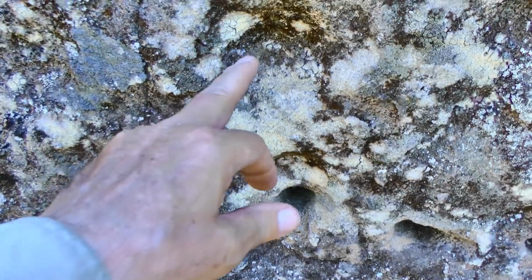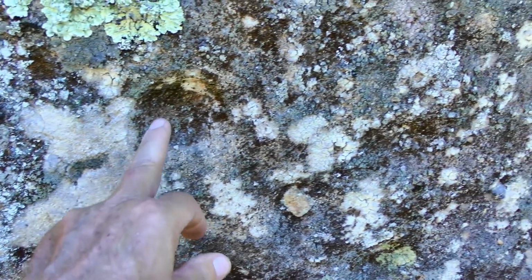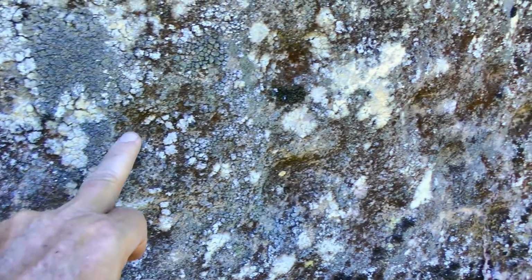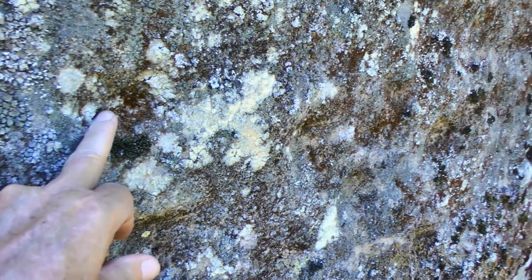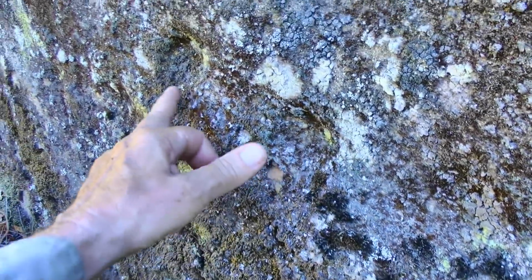And there seems to be a pattern. In other words, this doesn't appear to be random. Look at this here. There's one right here. There's another one here. Okay, you're seeing the pattern. There's another one here. Okay, there's a degraded one over here. Another one over here. Another one over here. And let me get real close, one over here. Now they continue, okay? I see one right here, another one right here, and another one right here, here, here, here.